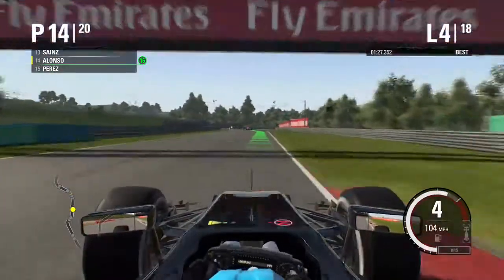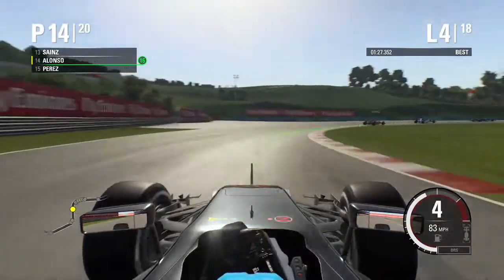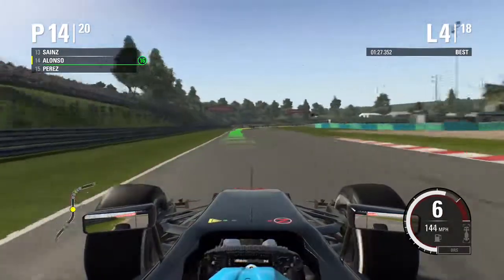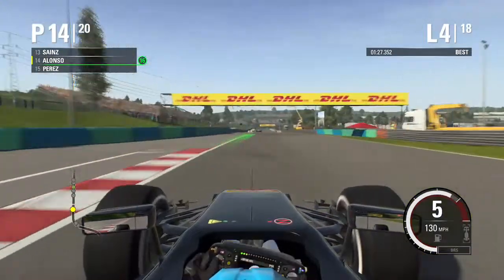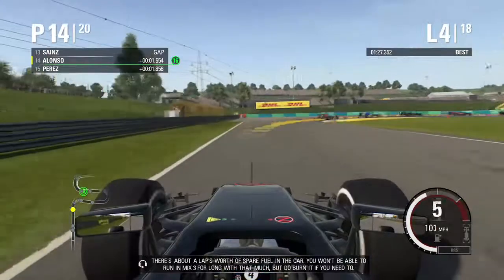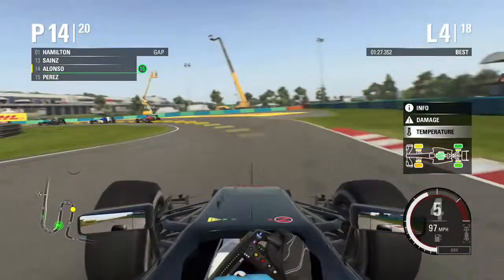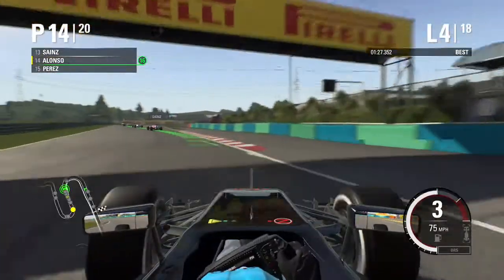I'm gaining on Carlos Sainz. Quite fast as well. I'm going to be on the back of him in no time, actually. Rapidly catching him now. Nice speed through here. Come on. I don't want to go into mix 3. I always avoid mix 3 unless I'm desperate, you knob. You know that by now, surely.